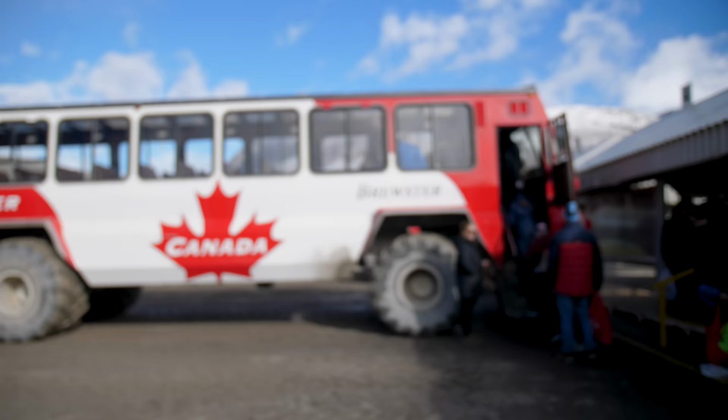Right, we've got to the foot of the glacier. We're transferring from the coach into one of the things just behind, which is an ice explorer. Check this out. It's huge.